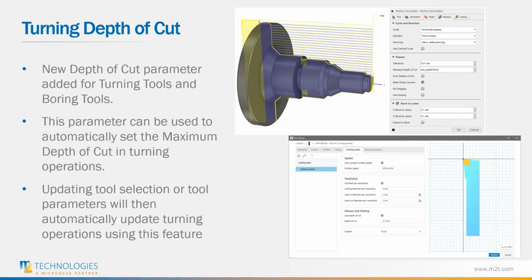The key benefit of this is if you need to change tools down the road or if you are updating the parameters on a tool, it'll then automatically update the tool path on your part so that you aren't overextending that tool and having an interference caused because your tool is too short for the operation.